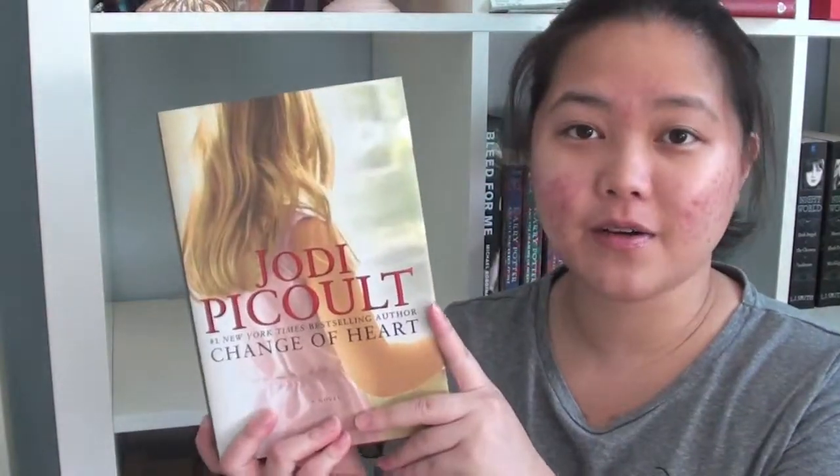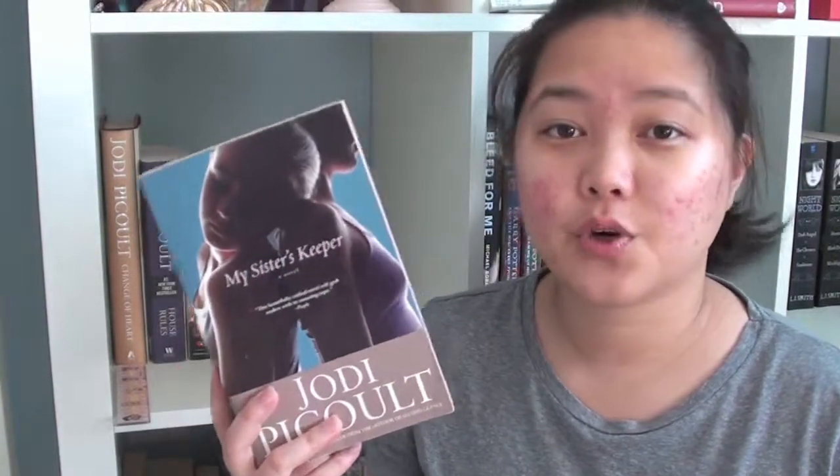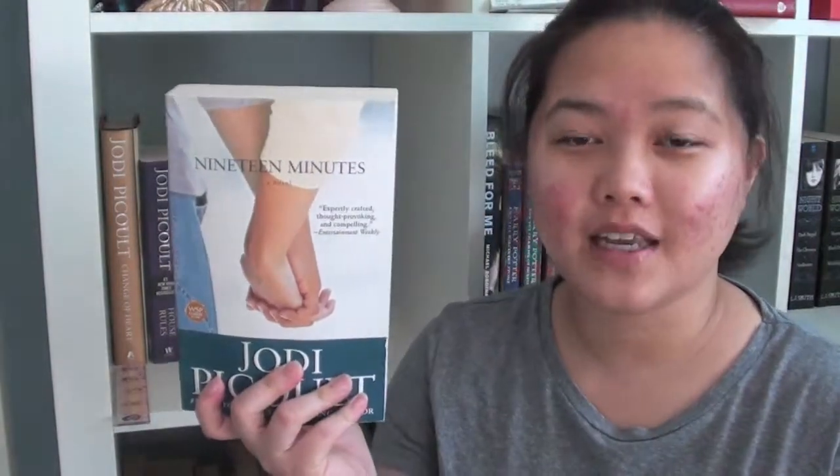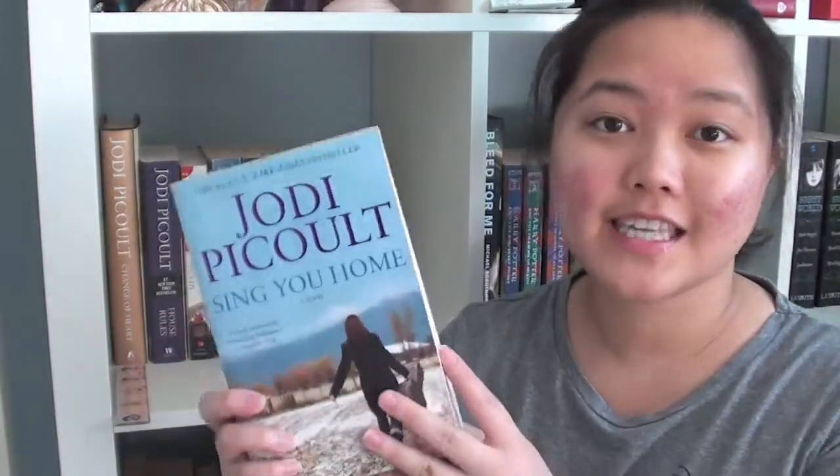In this first part of my bookshelf right now, I have a little bit of a Jodi Picoult collection going on because I love her. The first book I have here is Change of Heart. Next I have House Rules and Keeping Faith. Next is My Sister's Keeper, and this is actually the first book I ever read from Jodi Picoult. Next I have 19 Minutes and The Pact. And then next I have Salem Falls and Sing You Home.